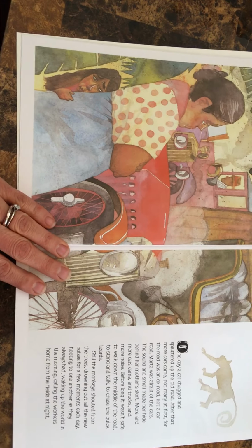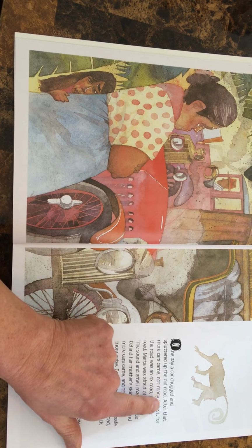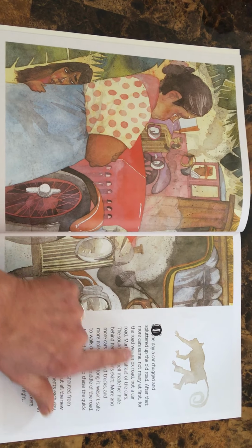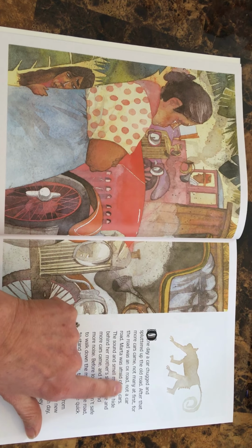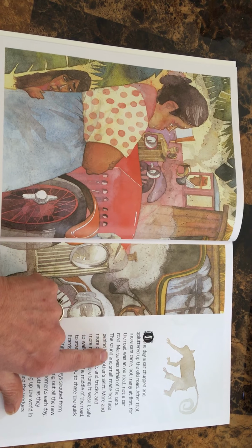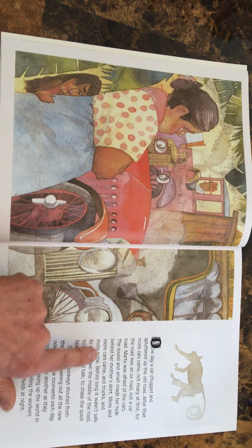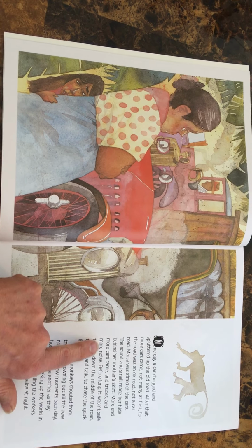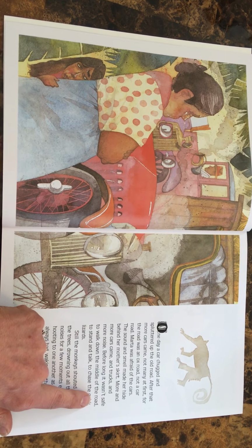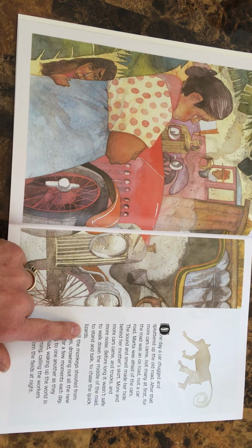One day, a car chugged and spluttered up the old road. After that, more cars came. Not many at first, for the road was an ox road, not a car road. Marta was afraid of the cars, and the sound and the smell made her hide behind her mother's skirt. More and more cars came, and trucks, and more noise. Before long, it wasn't safe to walk down the middle of the road, or to stand and talk in it, or to chase the quick little lizards.